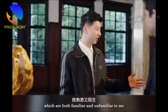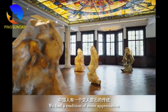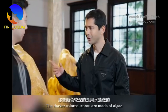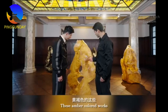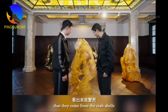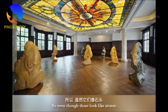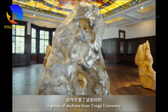The darker colored stones are made of algae, just like the crab sculpture, and they still have a kind of sour smell. These amber colored works are made from the discarded shells of hairy crab. Some of the larger fragments still tell where they come from in themselves. And then the straw colored works are made from the dried bits of invasive plants that are being actively removed from Lake Tai. So even though these look like stones, they're actually all made out of the lake's organic wastes. I was developing these materials in collaboration with students from Tongji University.